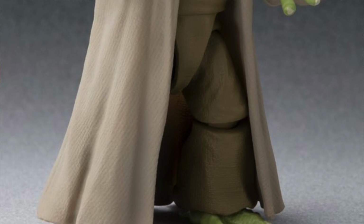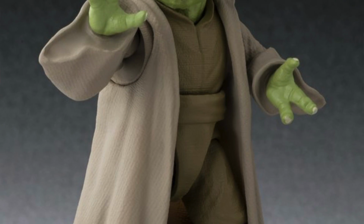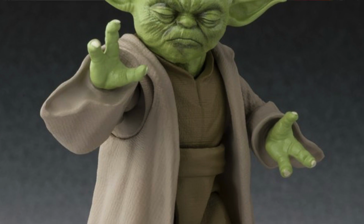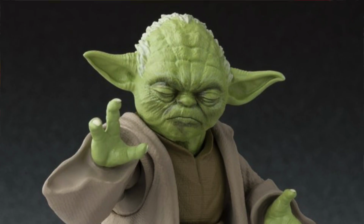Hasbro's given us a Yoda that's more in keeping with the original trilogy, and it looks more like he does from the prequel. And you get the features like the throne and everything. And again, that figure is going to be released in August along with the Dragon Ball figure.